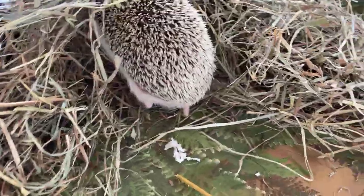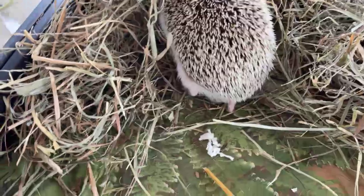Oh, you can see her little tail. Oh yeah, she has a little tail there too. I usually can't see her tail.